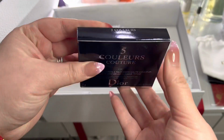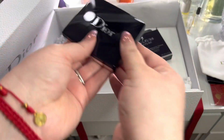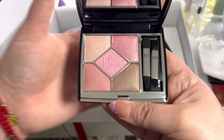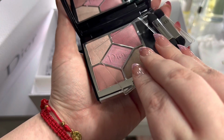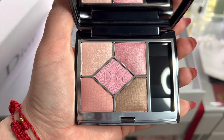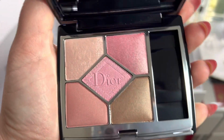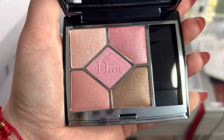Let's go ahead and do the 839, and this is Propylene. This is the one that I'm pretty much more excited about because it looks really nice online. Let's see how it looks in person. Oh, yep. Look at that. Don't want to drop these. But look at that. That's perfect for February vibes right there. That's Valentine's Day vibes. Gorgeous, gorgeous palette. A lot of pinks in there.